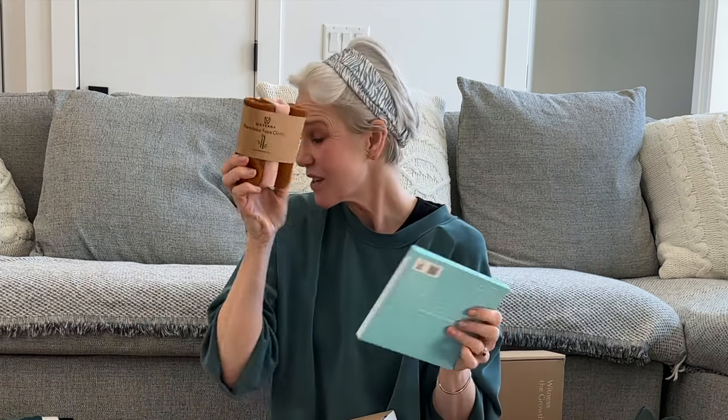A few cleansing cloths that I'm going to be donating, another mask that I'm going to be donating. Now, this is an interesting PR package. This is an LED nail kit.